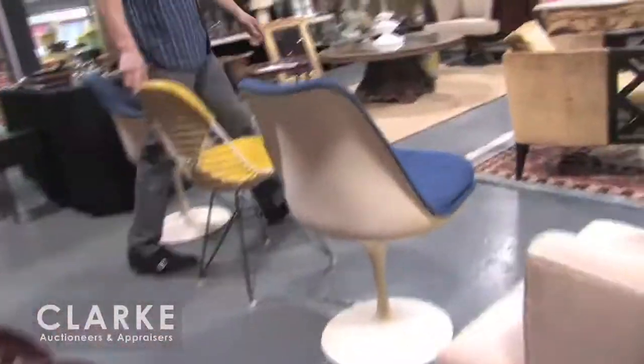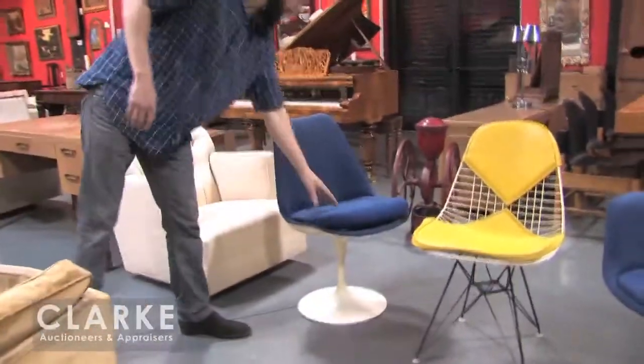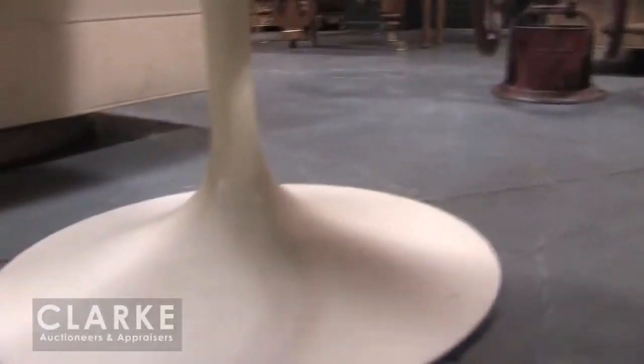And it wouldn't be a mid-century sale without the classic Eero Saarinen tulip chairs. We have four of these and two of these. So two arms, four side chairs. A little dirty and the foam has become a little hard on these, but the bases are in excellent condition. Just need to clean them up a little bit and they'll have a great seat to those as well.